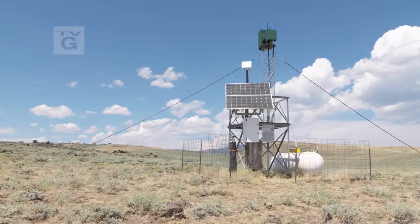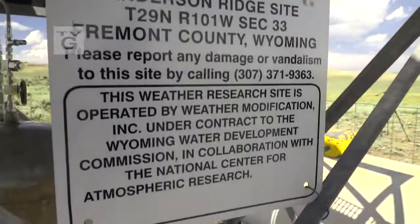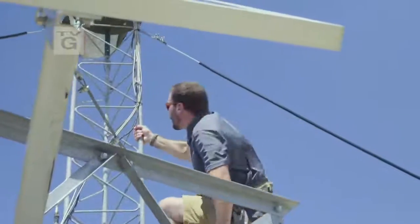In 2015, the Wyoming legislature appropriated funds to promote a transition from research-based cloud seeding trials to operational cloud seeding projects. Wyoming Chronicle travels to an operational ground-based cloud seeding site in the Wind River Range to learn the history and the expectations of weather modification in Wyoming. Next on Wyoming Chronicle.